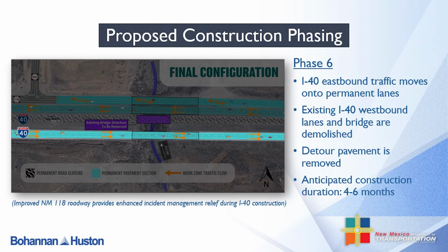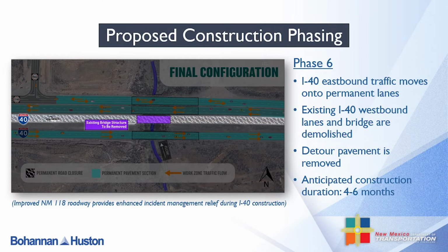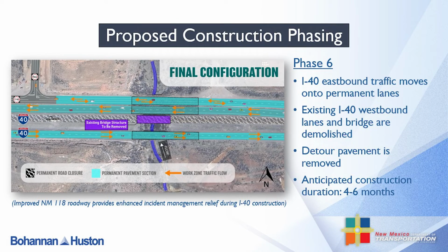Finally, eastbound traffic will be diverted back to the permanent eastbound lanes while the existing westbound lanes and bridge structure are removed. Construction crews will then remove all detour pavement within the project area and the final configuration is achieved.